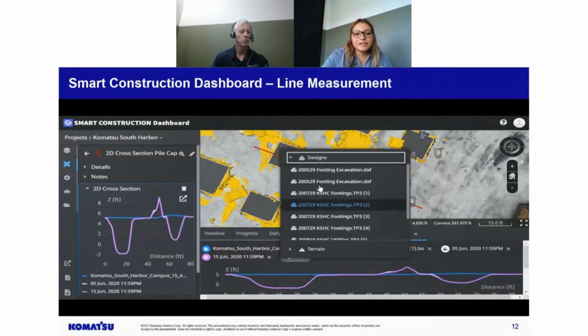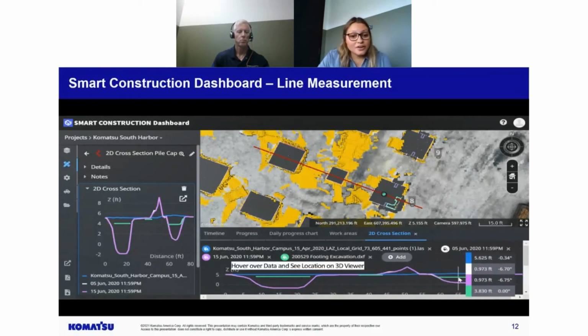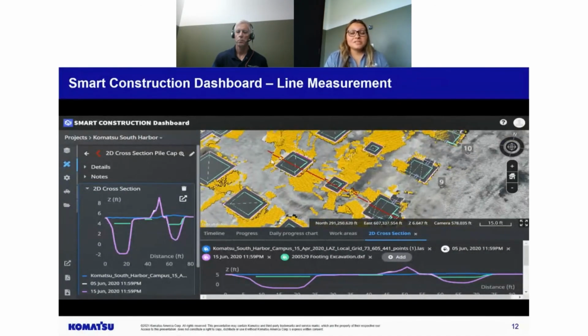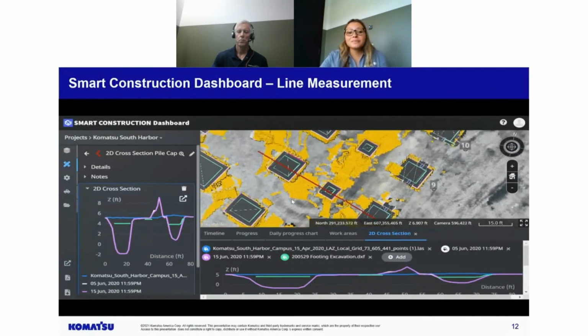I'm going to let this play a little bit. What you're seeing here, the purple is June 15, and the white is June 5th. We're seeing that on June 15, they had a significant amount of undercuts for this specific area. This was just a good way for them to prove the extra work that they've done on the job site, and to have a better relationship and conversation with the GC to say, hey, pay up, this is how much extra work we've done.